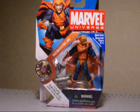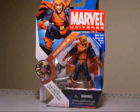Hey, what's happening everybody? C-Spray here, coming at you with another action figure review. We just reviewed the Red Hulk, now we're going to take a look at Hobgoblin. I picked both of these figures up at Evolution Collectibles here in Winnipeg.